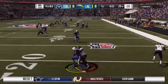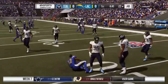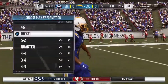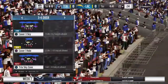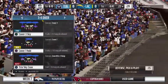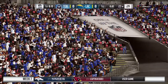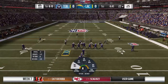Look at the spin. And now running right through it. It'll be a 51-yard punt that time. And it'll be Charger football here as they take over. So Rivers will lead the Chargers up, 1st and 10 at their own 22.